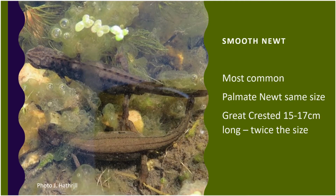The final group of amphibians are newts. If you find something that looks like a rather dull lizard underneath a rock or in a damp place, it's almost certainly a smooth newt, as shown in the picture here. These are up to about 10 centimetres long, and palmate newts are much less common but a similar size.